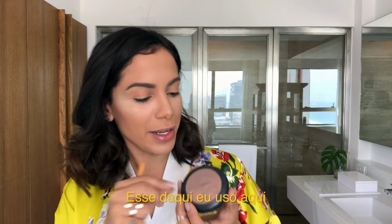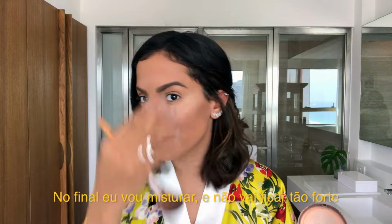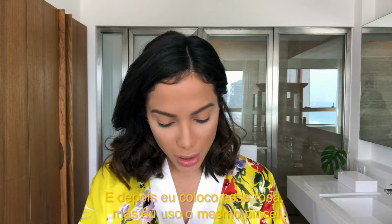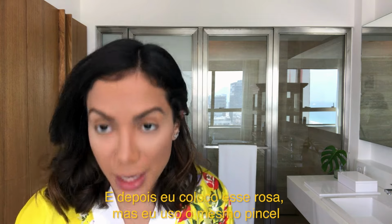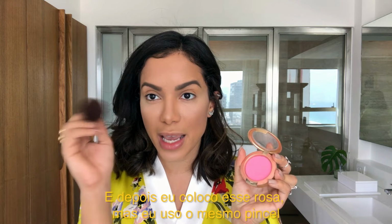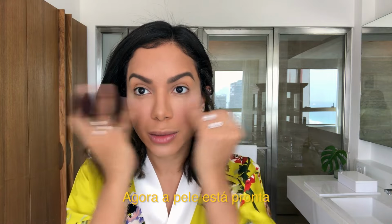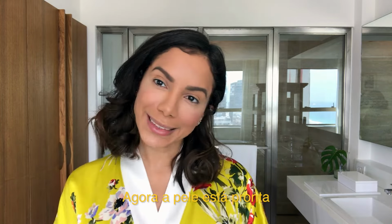Okay, this one, I really use this one, you see? So I use this one that is more brown here. And don't worry, because in the end I'm gonna mix a little bit so it's not gonna be so strong. And then I put a pink one, but I use the same brush. So I put this pink here. Okay, now the skin is done.